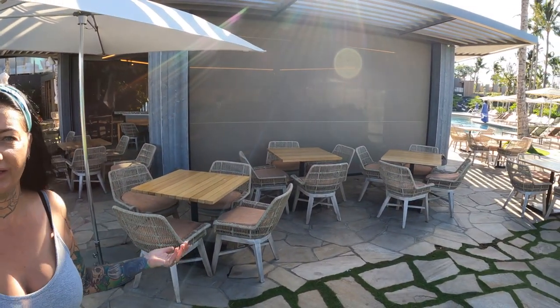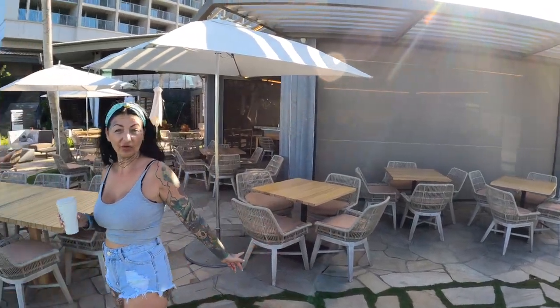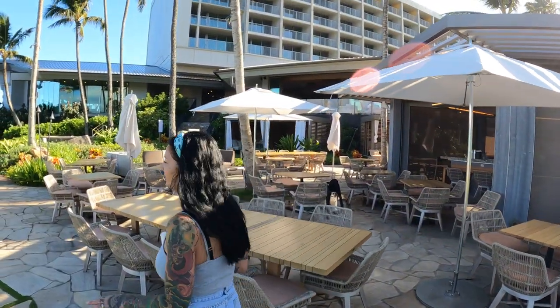This is a poolside bar. Obviously they serve alcoholic drinks and beverages, but you can also get, again, light munchies and food, small meals.